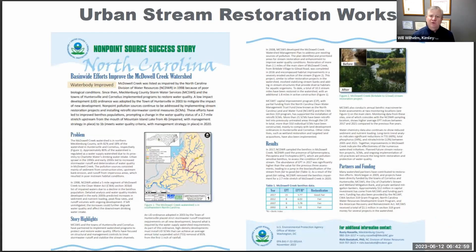BS. It works. This is an EPA case study that came out at the end of last year. It was published in like November. So North Carolina, based on efforts, improved McDowell Creek, and it's hard to read this, I know, but these efforts have led to an improved benthos population, promoting changes in water quality status. A 2.7 mile stretch upstream of Mountain Island Lake went from a 4B, which is basically heading to a TMDL compared with the management strategy, to a 1B, meets water quality criteria with management strategies in place, in 2020. So really cool case study.